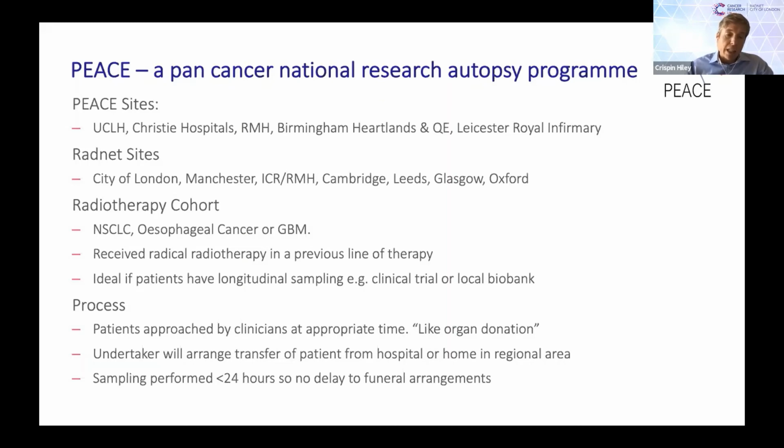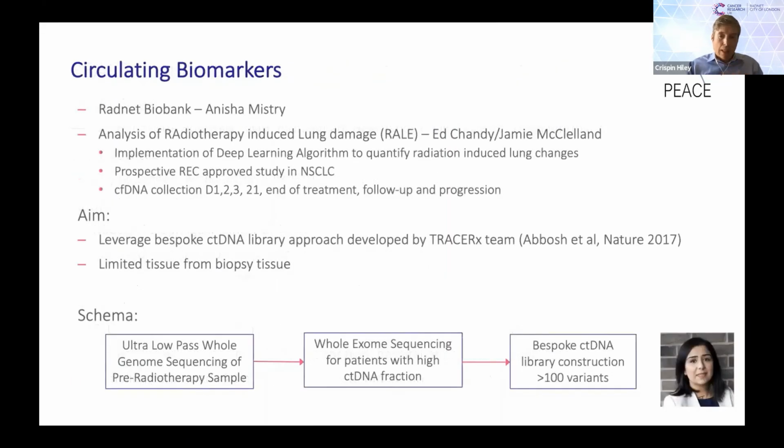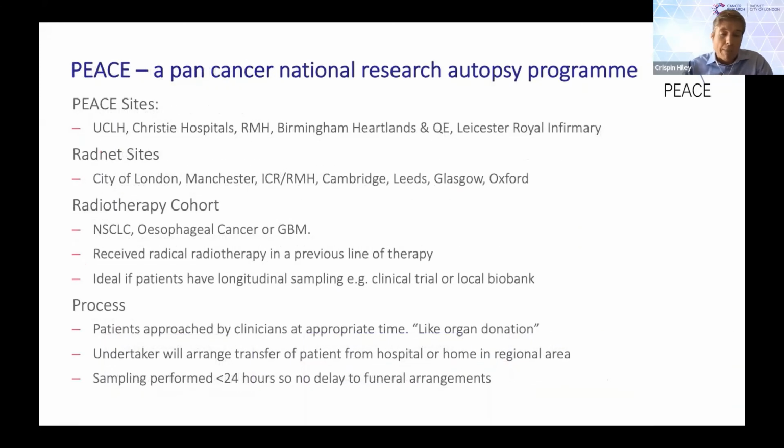The local undertaker who is contracted for this study will arrange transfer of the patient from the hospital or home after death, from wherever they are in the regional area, and sampling is performed very quickly, so there's no delay to funeral arrangements. So if people think this is something they could collaborate with us on, please do get in touch.